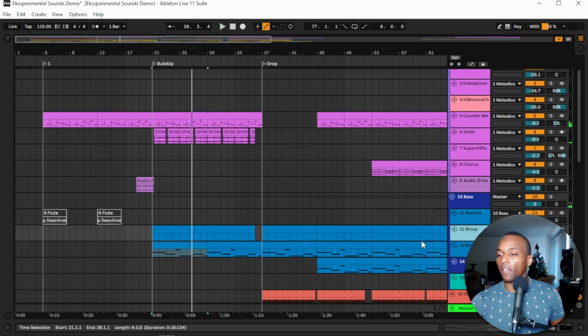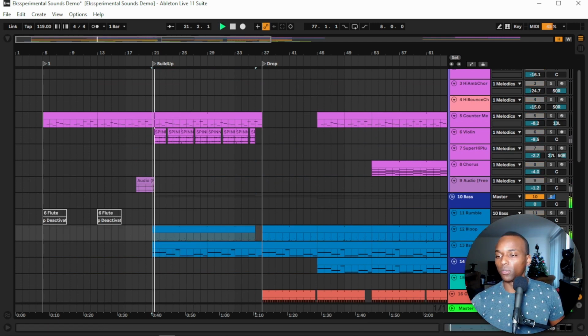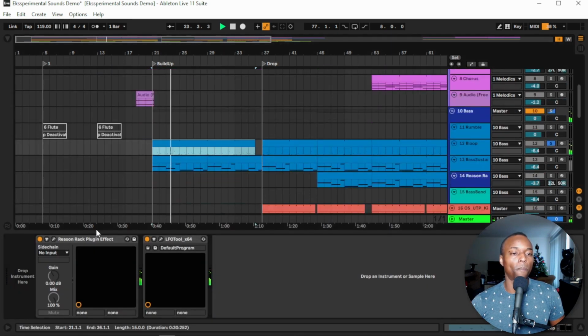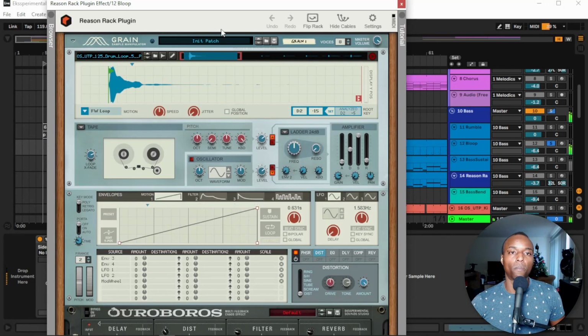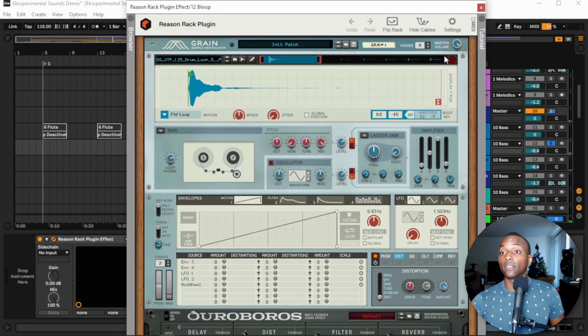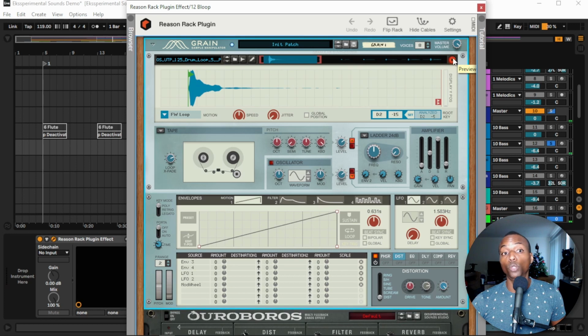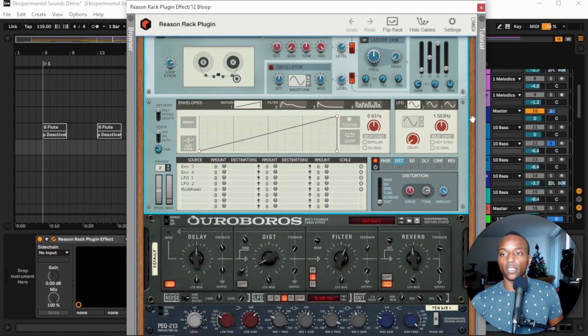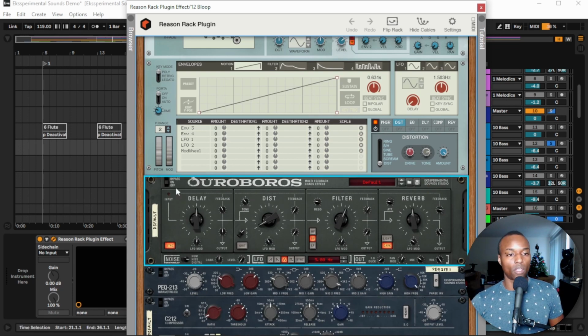The other thing of note are these blues. They're coming out of Grain. It's just a sample of bloop. That's all it is. And then, of course, I use this button right here to have it spread across my keyboard in key. And then this is a good example of this plugin. Without it, with it.